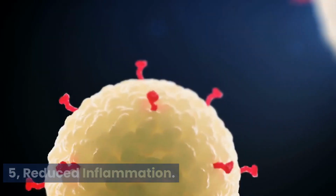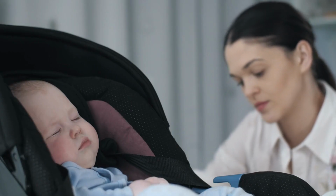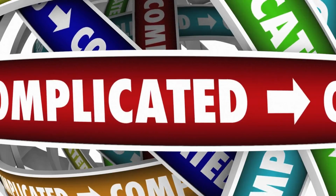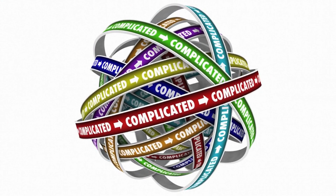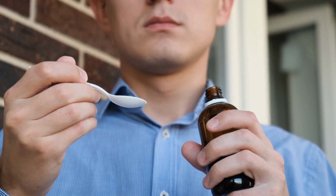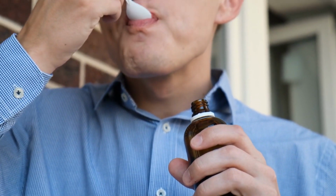5. Reduced inflammation. Inflammation is a common problem in people with diabetes, and it can contribute to the development of complications such as heart disease and nerve damage. However, consuming fermented foods may help to reduce inflammation and protect against these complications. Fermented foods contain beneficial bacteria, such as lactobacillus and bifidobacterium, which have been shown to have anti-inflammatory effects in the body. These bacteria can help to reduce the production of inflammatory chemicals in the gut and improve the balance of bacteria in the gut microbiome.